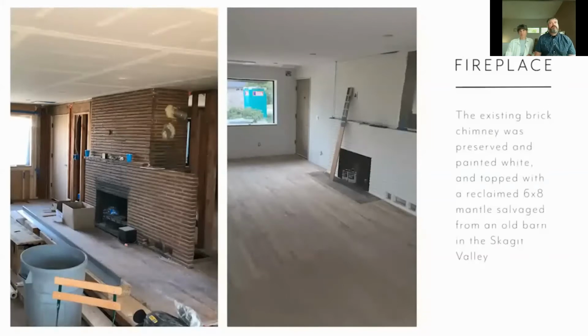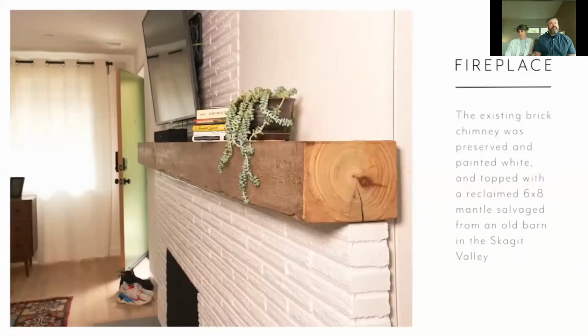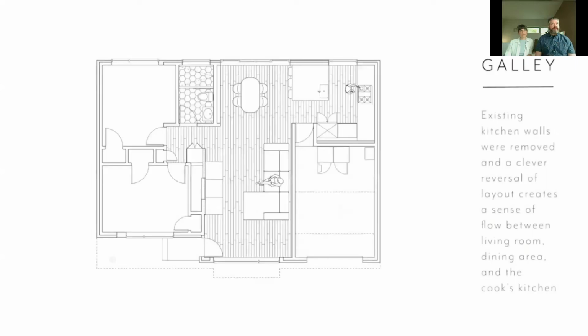Yeah, what else? This is a sweet little mantle. The clients have family in the Skagit Valley, and this is from a friend's barn. It was just a simple way to treat something simple on the existing brick and make it meaningful for the client.